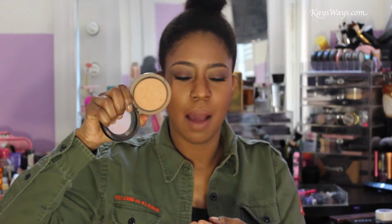And lastly, to set everything, of course, I'm sticking with my MAC Mineralized Skin Finish, and this is in the shade Dark. I'm actually going to switch this out next time around. This will be the last week that I use this because I do have powders in there that I need to use up. But this one is just so easy to go to. It's just an Old Faithful classic, and you guys know I always reach for this.